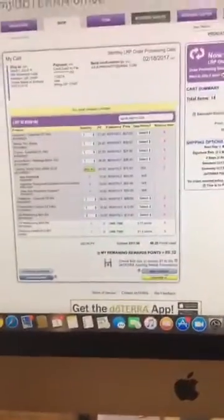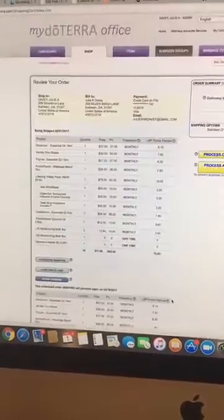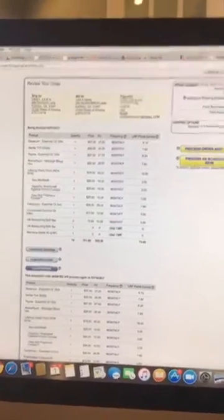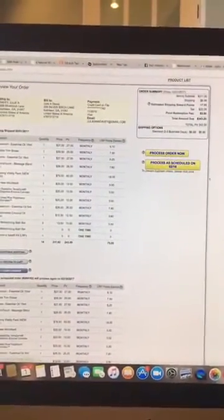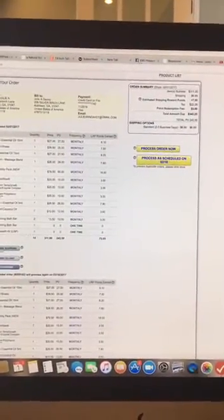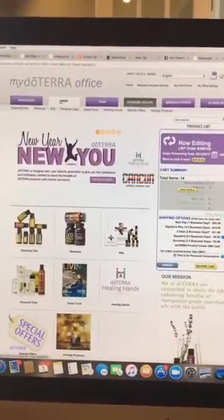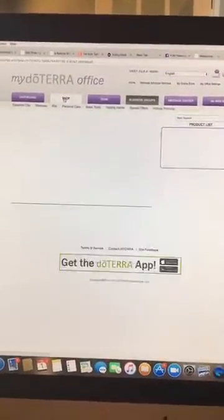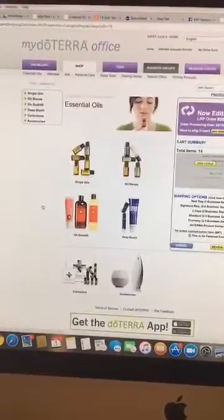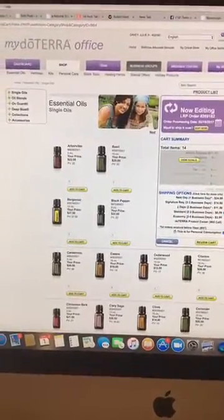So if I were ready to do that, I would just hit continue. Okay, now I'm not going to do this right now because I'm not ready to, but you'll see here it says process order now or process as scheduled on 2/18. Okay, so I'm just going to return. I'm not going to do that right now. And then you can also always go up here to the shop tab if there were some things you wanted to shop around for and you didn't know exactly what you wanted to add to your cart. You could do that and just go through the different ones and look around.